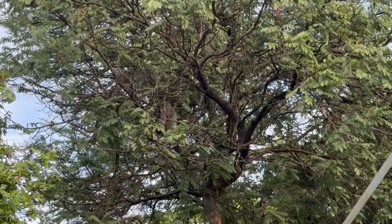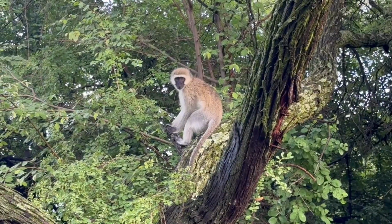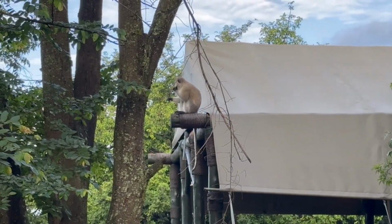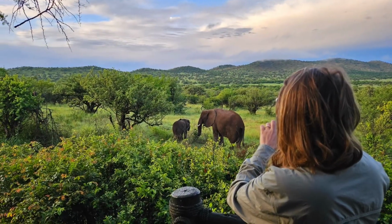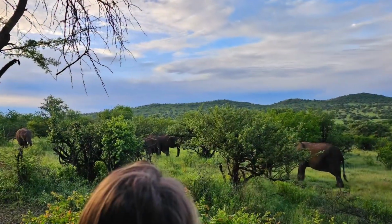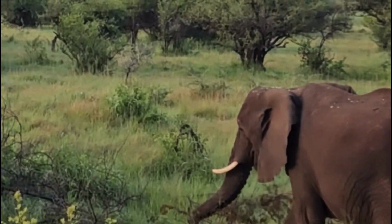Monkey in a tree right outside our tent. There's another monkey on another tent. Guess this is why you have to keep everything zipped up. My daughter and her husband, who stayed in another tent, had an amazing experience in the morning, waking up and opening their doors to find 6 elephants right outside their tent.